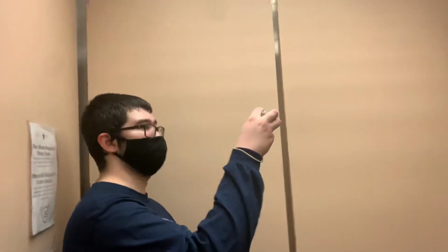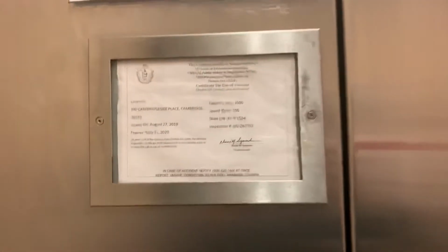Couple of those people around this part of Cambridge. Except in Boston, you know, snobbish. Speed 200 feet per minute, 3,500 pounds, 100 CambridgeSide Place. That's the mall's address. I guess all these address shows are included with it.